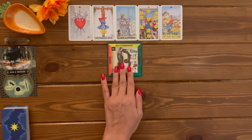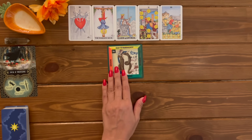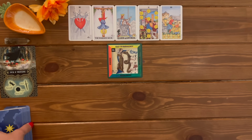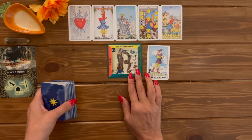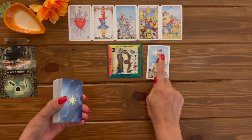All right, let's take a look at your tarot cards. I think this is the center. So we have space from both sides. You've got the Page of Swords. Intimidating and Page of Swords, it looks to me like you're going to try some information out for the first time.